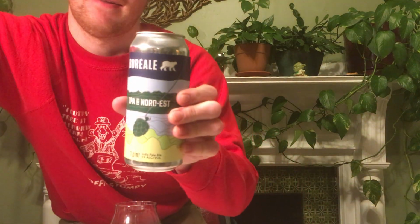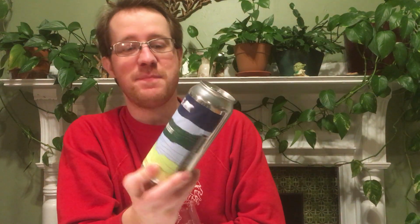Hello all. Got an interesting beer here from Quebec, Boréale Brewery, or Boréale. It's IPA du Nord-Est, which is funny because this brewery in Quebec is northeast of New England, but they call this IPA of the Northeast. So I didn't know anything about this beer.